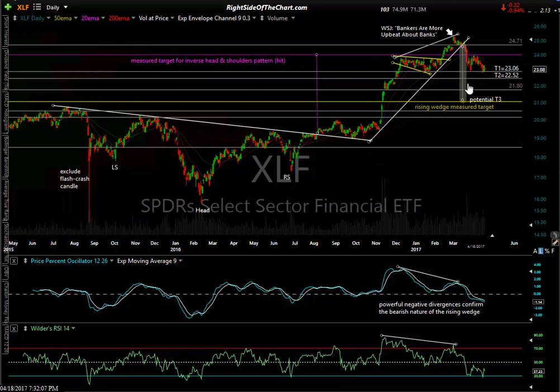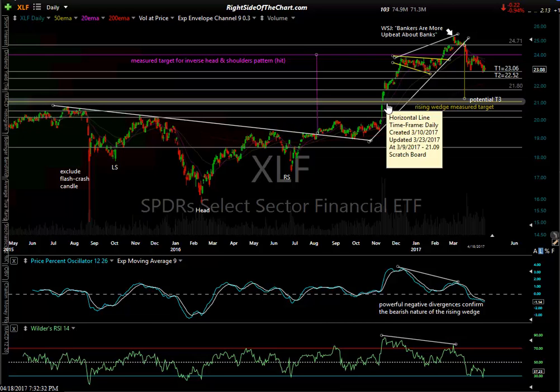As I pointed out in the last video, this line here is the widest part of the wedge. It's a very simple but fairly effective tool to give you a guide of how far a stock or an index or ETF may fall on the breakdown below a bearish rising wedge pattern. And that lines up very well with that potential third target, which is also, I have some levels there. There's a big gap shortly after the election.